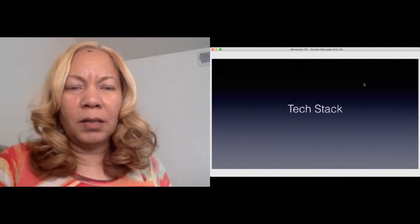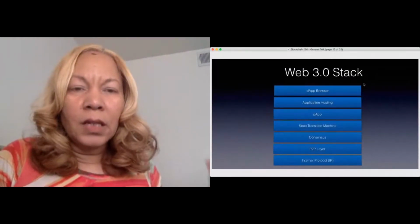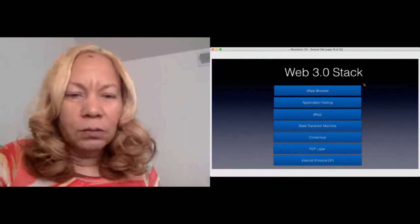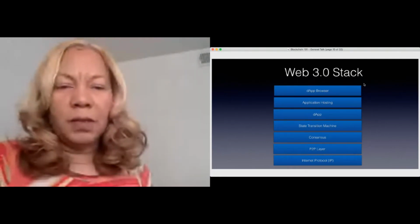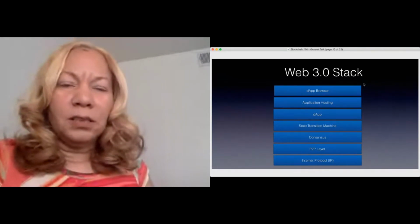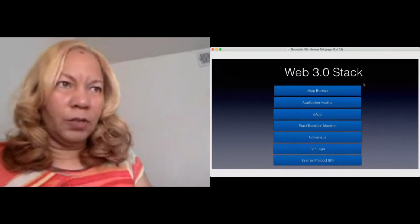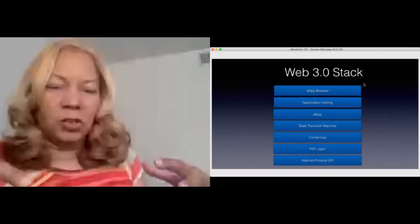Tech stack. So let's talk about what is inside of a blockchain. They call it Web 3.0, Web 4.0. You might hear Internet 4.0, Web 4.0, Web 3.0. But this is basically a blockchain stack. All these layers must be there, or else it's not a blockchain, period. So, first, the DApp browser. That's how you're going to be able to look at your application or your user interface, how you're going to interface with the actual product or blockchain that you're building.